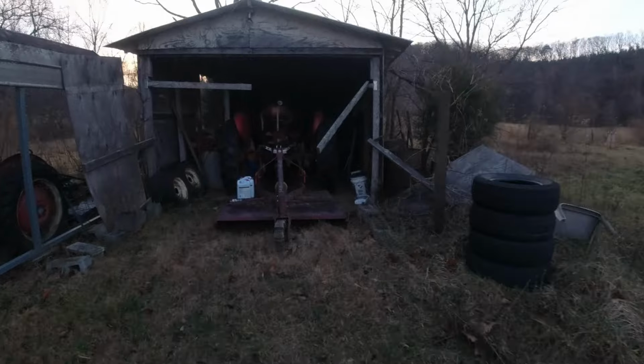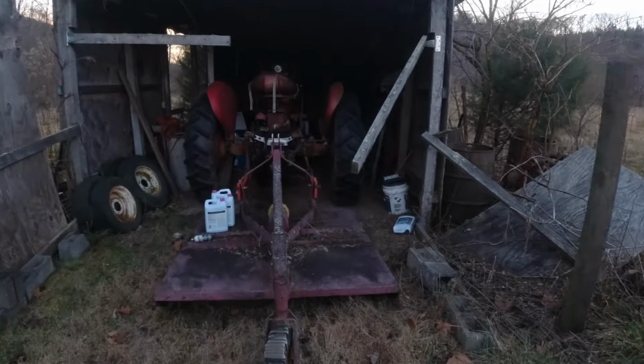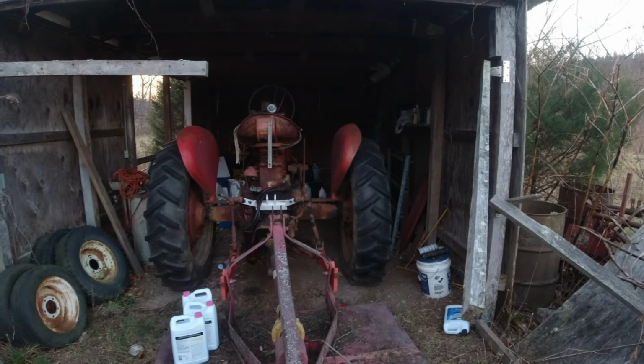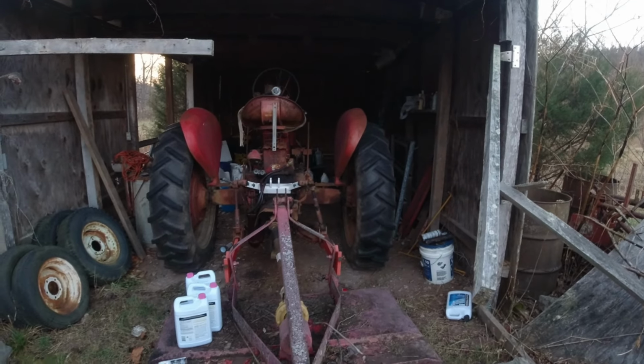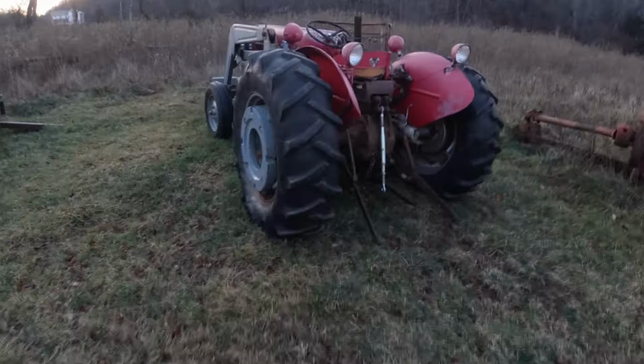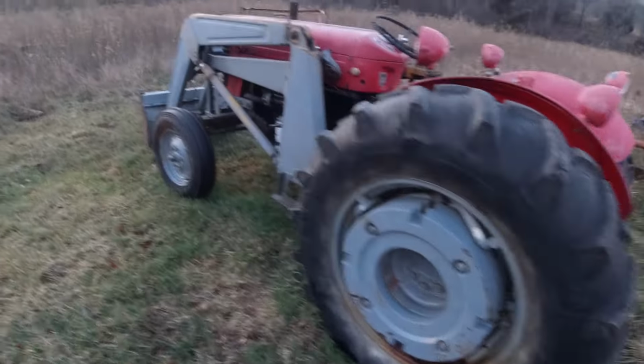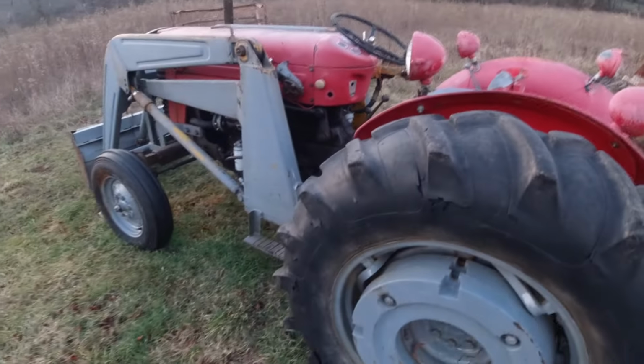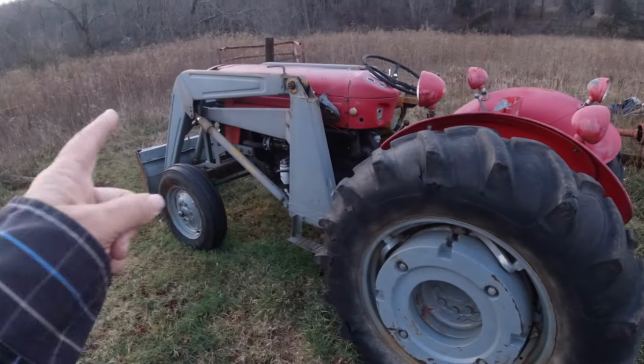It's a little hard to see, but back here in this shed is the Farmall 350. It's a great tractor. Wouldn't mind having another one of those. Right here's another Model 50 with a loader. Needs some tires, but it's a great tractor.